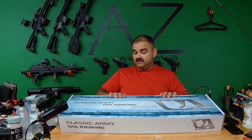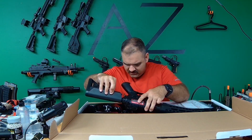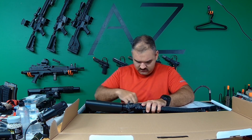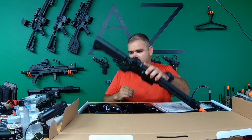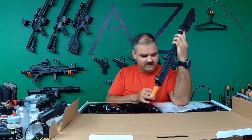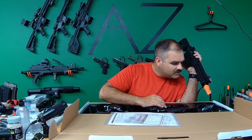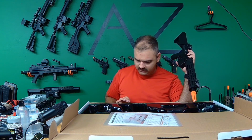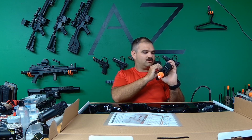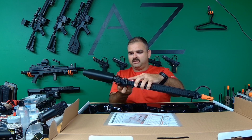I do like Classic Army guns for the most part. So I didn't get trolled. Well, maybe. What is this? Some little piece. I don't know if that was from shipping or what, but I feel like I got open boxed. I'm going to have to do some pretty serious looking to make sure I didn't get open boxed, because I'd be, well, whatever, it's a mystery box. All right, so this little piece came off here. That's not a big deal. I have to get it lined up to put it back on.